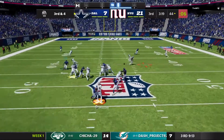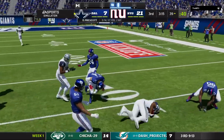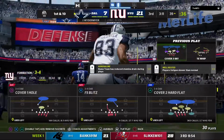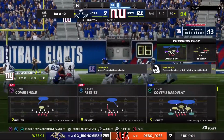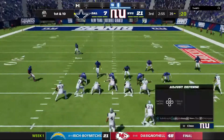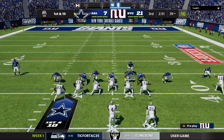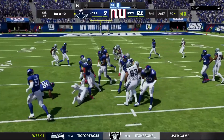Prescott now. It's a short one here, complete to his tight end. And he will have a Cowboys 1st down by about 1 yard. It's a gain of 5 on 3rd and 4. As an unbiased observer, I think it would have been interesting to see what they would have done if they hadn't gotten the 1st down there. But since they did, I guess the point is moot. And they're right there in that middle ground, field goal range, punt, go for it. But as you said, they picked it up.